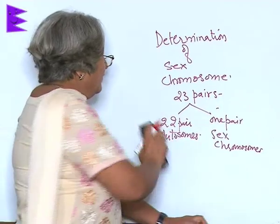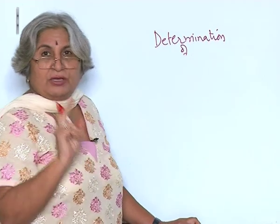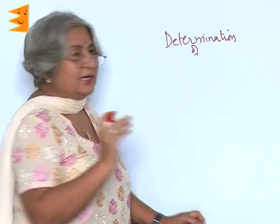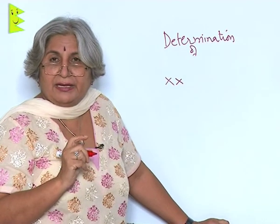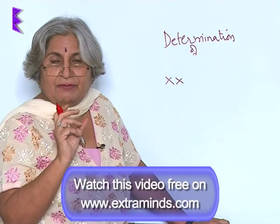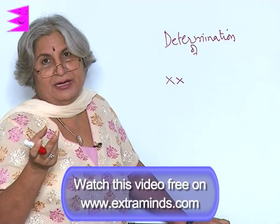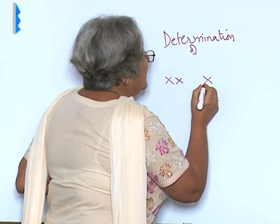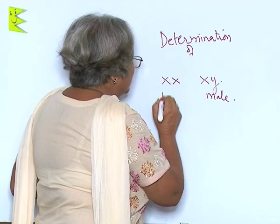Okay. Now what we find is, in the case of females, both the sex chromosomes are similar. They have the same size, same structure, and that is labeled as XX chromosome. However, in the case of male, one chromosome is exactly like that of female, but the other one is slightly smaller and of different shape. So obviously we cannot call it X chromosome. This will be the Y chromosome. So the male has X and Y, while the female has XX chromosome.